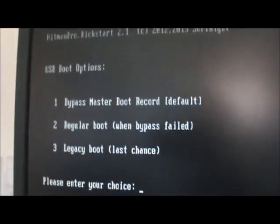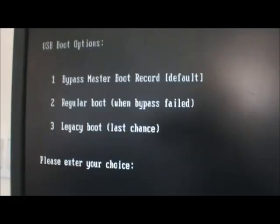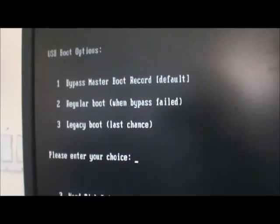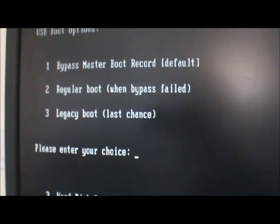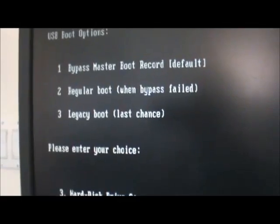Well, no, that's what you just did. What comes up are the USB boot options, and you can choose. In my case, I was able to choose between one of these 3. I first tried numbers 1 and 2. See that? I tried number 1, didn't work, virus was still there. Tried number 2, it didn't work, the virus was still there.